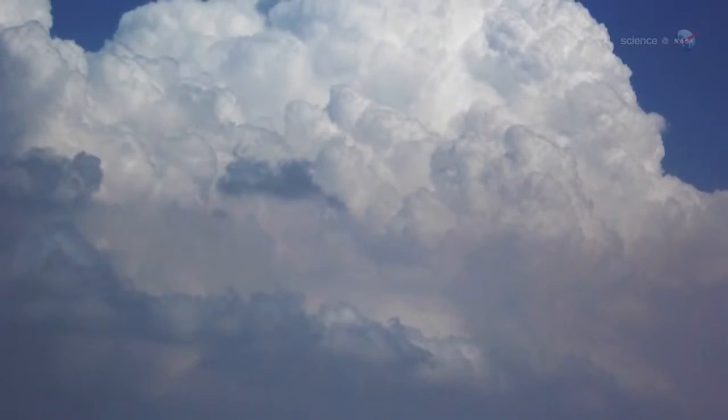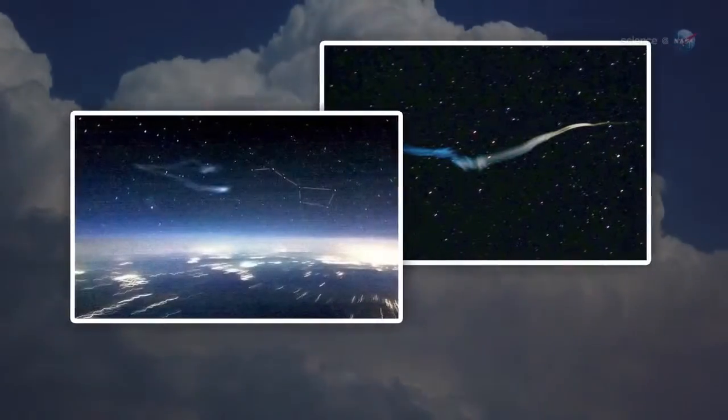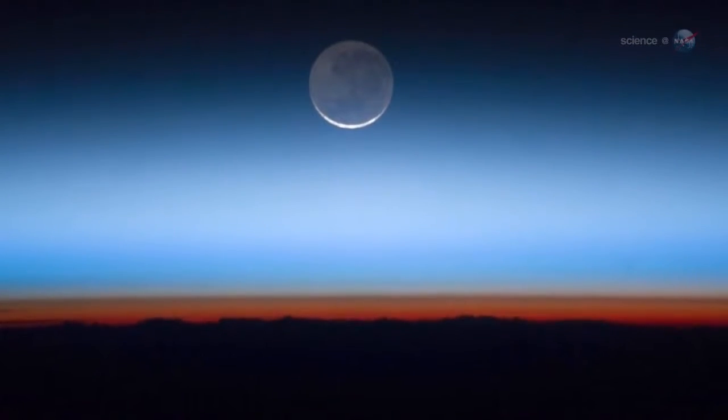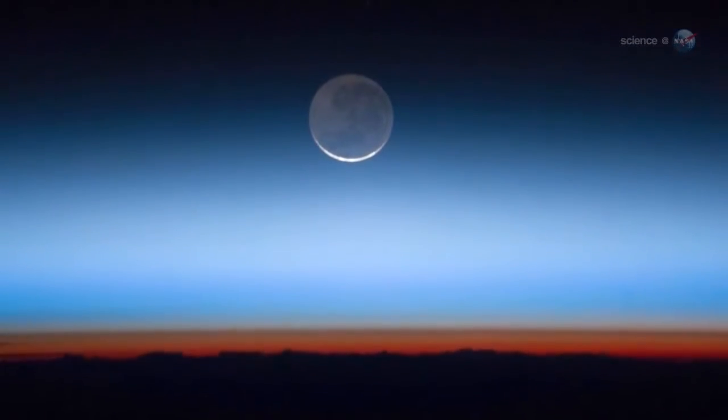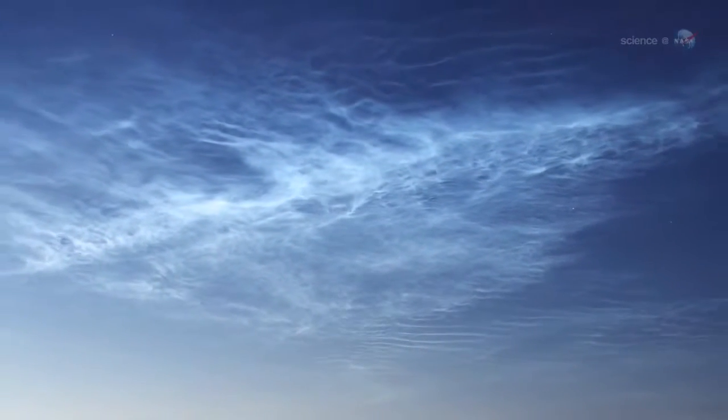Summer happens to be the time when the greatest number of water molecules are wafted up from the lower atmosphere to mix with meteor smoke at the edge of space. Ironically, summer is also the time when the upper atmosphere is coldest, allowing the ice crystals of NLCs to form.